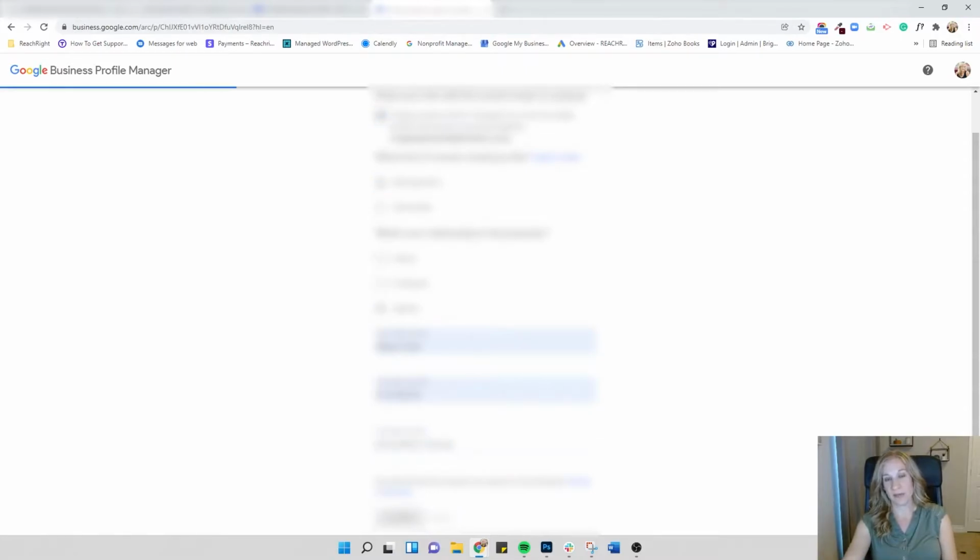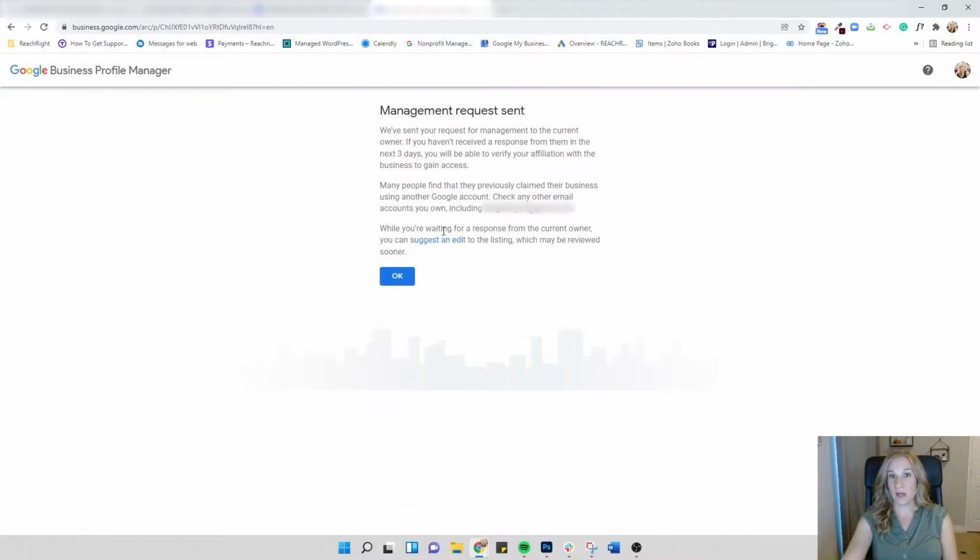And then I'm going to submit that. Now with the GMB account, they should receive this at that email address that was shown. And then what that's going to do is whoever has access to that can just say yes or no to my request. So again, this is a security thing that prevents people from just changing your business information or getting into your account.